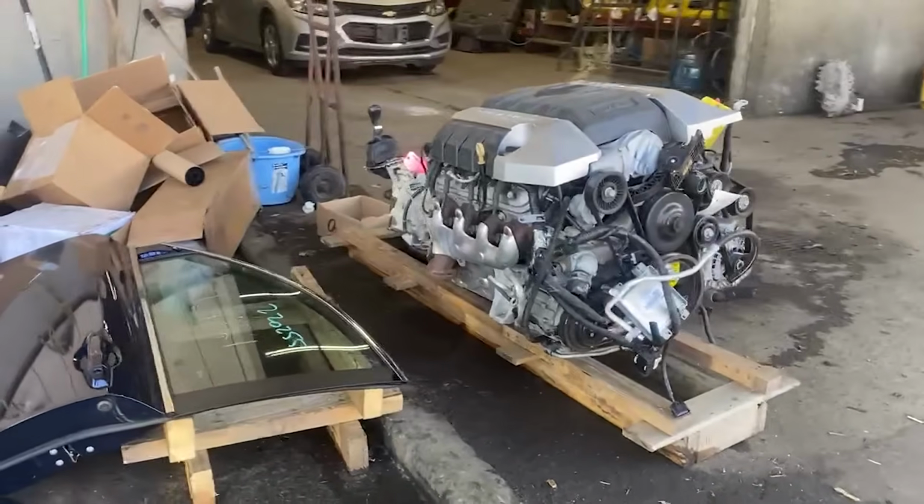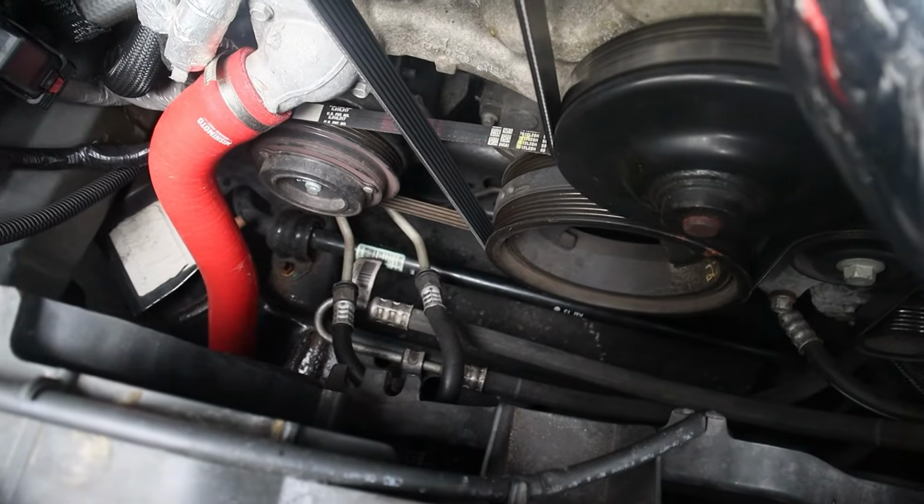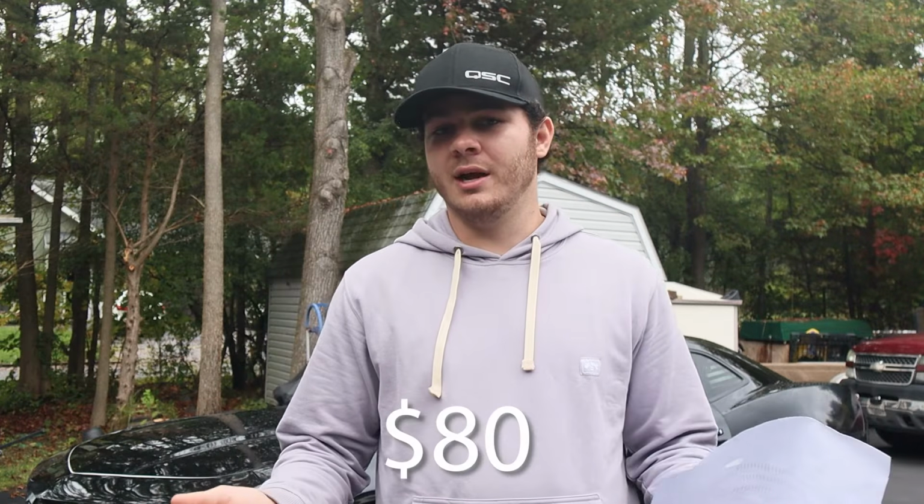Hydraulic steering pump. In the 2013 Camaro, it's electronic power steering. Now, I got my engine from a 2013 Camaro, so I needed to install a hydraulic steering pump. Power steering lines, I believe I could have kept the V6 ones. I just wanted to get nicer ones, so I bought them brand new. And that came out to be just $80.